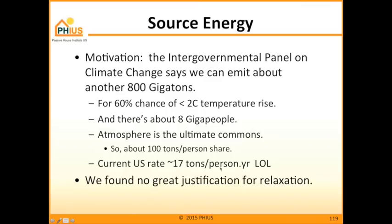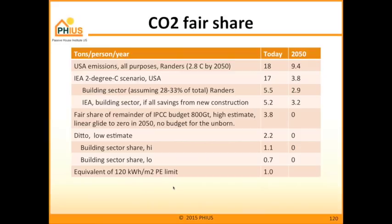Currently, the U.S. is running at 17 per year. If you say only maybe a third of that is the building sector, you come up with a per person number for the building sector of maybe in the neighborhood of 0.7 to 1.1, and we noted that the 120 kilowatt hours per meter squared primary energy limit that we had been working with is right about 1.